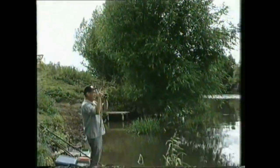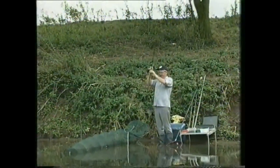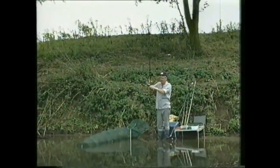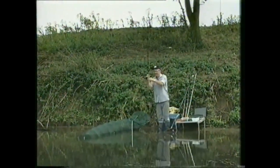That's nice, nice. I know there's a snag up there. There's a sunken tree. He's going, come on. Yes, I think I've done him. I think I got him out of that. Now he's coming to this weed bed in front of me.